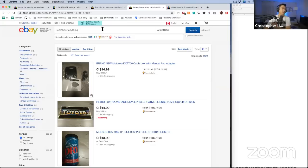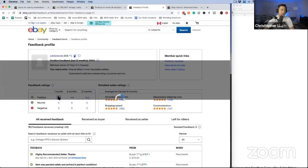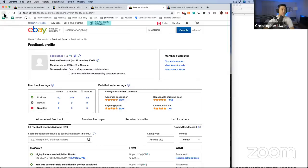Okay, let's review the next store. Next store is Odds and Ends. So, top rated seller. It looks like this person is just getting started, but they're doing really well. This store looks like it's just opened in the last few months. They've been a member for a while, but they just started selling seriously. And you can see here 50 feedback in the last month. That's very strong for just getting started.